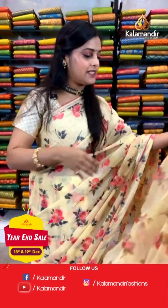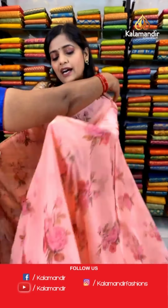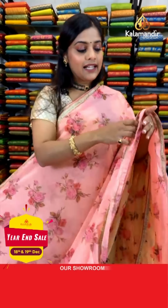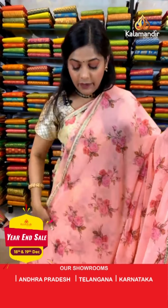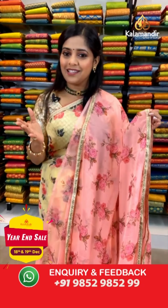Like I told you, it's a very lightweight saree and absolutely stunning pieces. Also, the price that it is available at, it is very difficult to find such gorgeous sarees at such low cost. So do not waste time, start placing your orders soon.